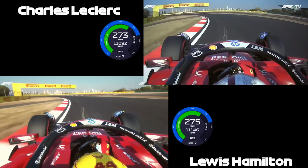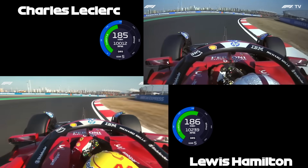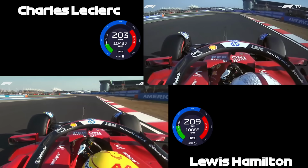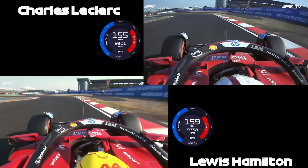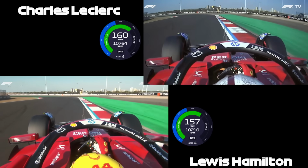Also through the fast turn 7, now you can see Lewis Hamilton is 2 kph up. Charles Leclerc lifts a little bit more. So through turn 8 here, both very similar, but Lewis Hamilton has much higher speed before turn 9. Now he's 6 kph up on Charles Leclerc. As we come up to turn number 9 now, and this time Leclerc's minimum speed is again a little bit slower than Hamilton's with 1 kph, but he achieves it much earlier, so he can have a better exit out of the corner, as you can see now.